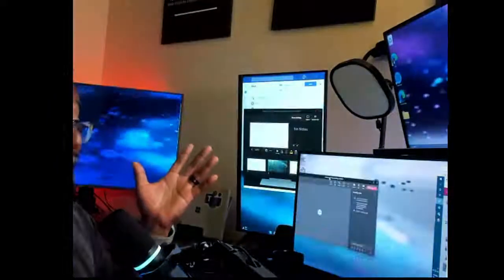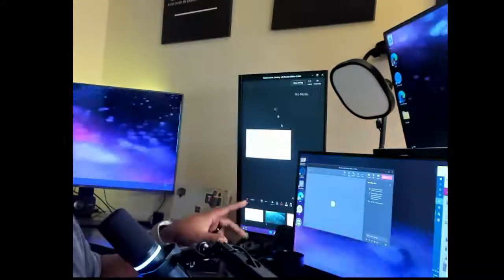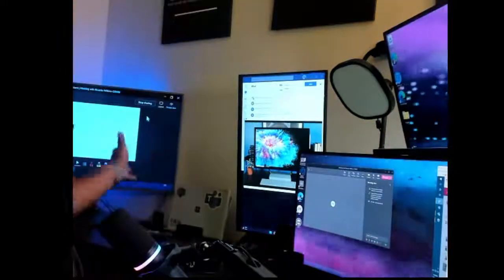Why would I do that? Two reasons. Again, one, if I've got two screens, this gives me the ability to go full screen with that content while the faces and everything else is over here. Especially if you've got a big monitor over here, imagine taking that content and going full screen on your third monitor.